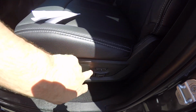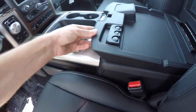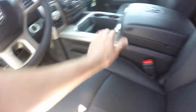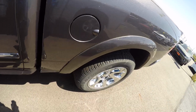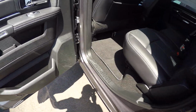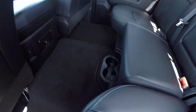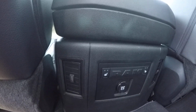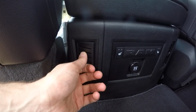Got your seat settings, one in your room here. Back row for you. Cup holders there. You got heated back row as well. 12 volt, air conditioning, heat. You got storage here.